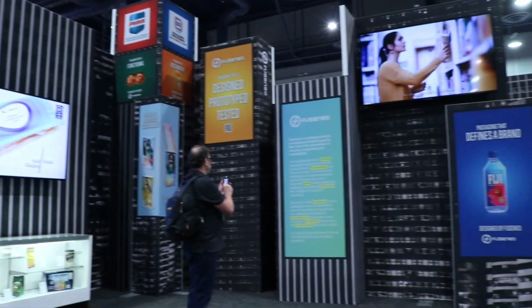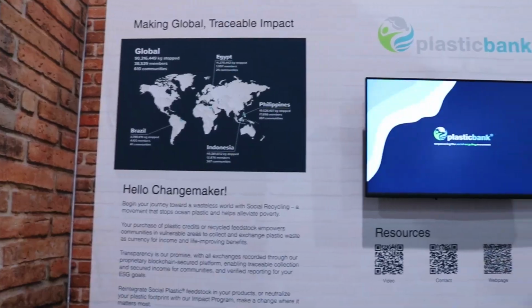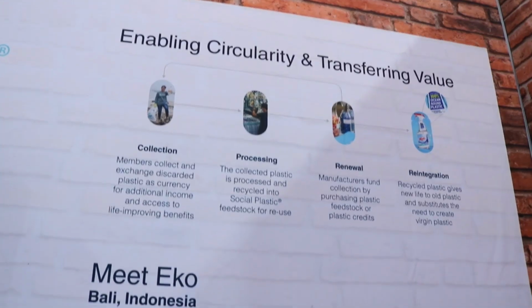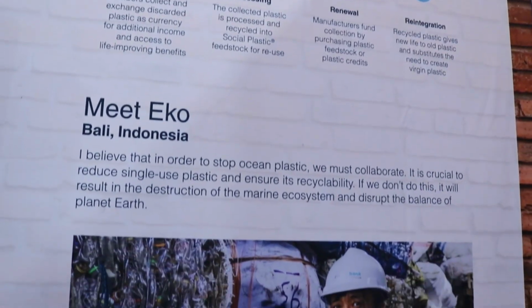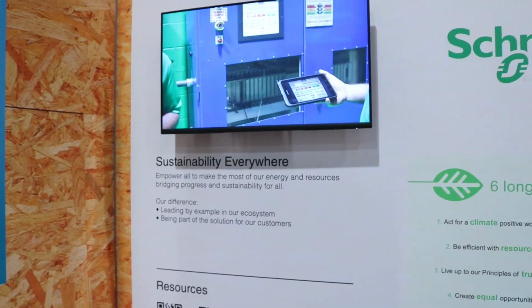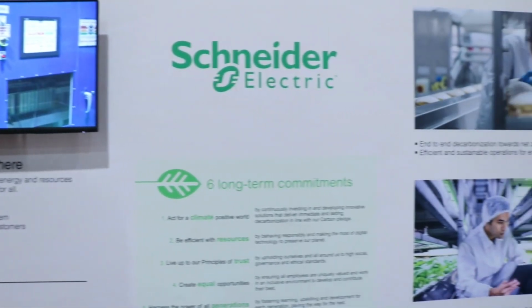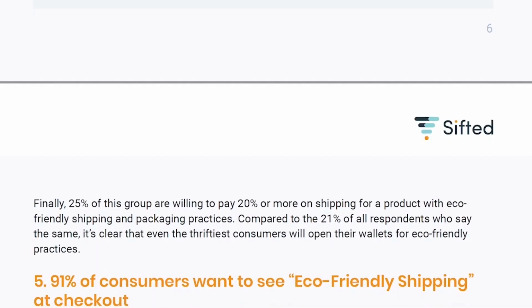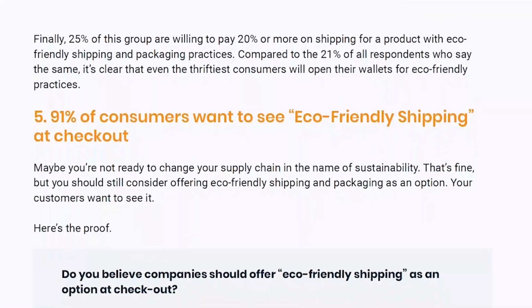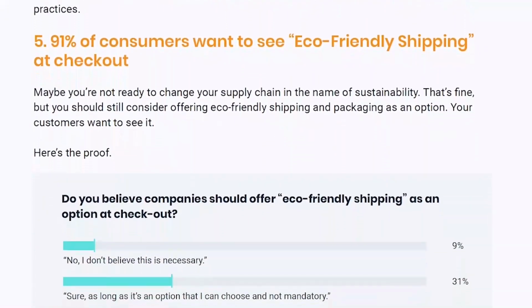So, starting off, we have circular packaging. Sustainability isn't just a buzzword here, it's a way of life. Companies are dedicated to creating a circular packaging system where everything is used and reused, significantly reducing waste and environmental impact. We then move on to consumer demand for greener options. People are increasingly demanding greener packaging options. A survey conducted by Sifted showed that 89% of consumers want eco-friendly choices at the checkout.